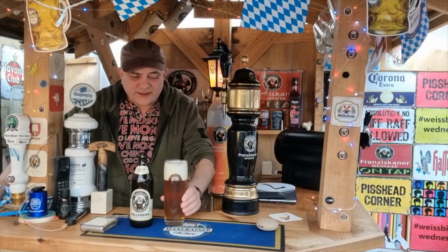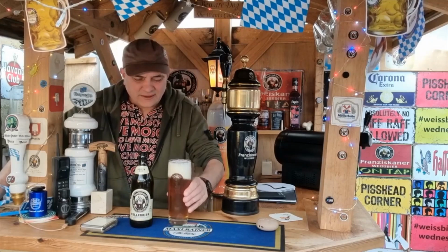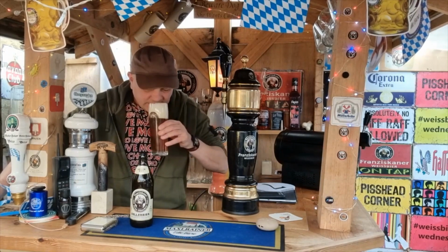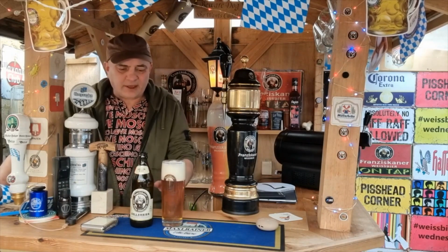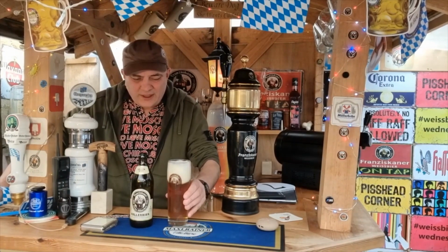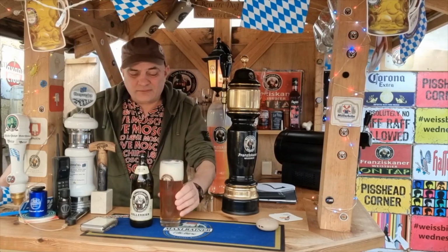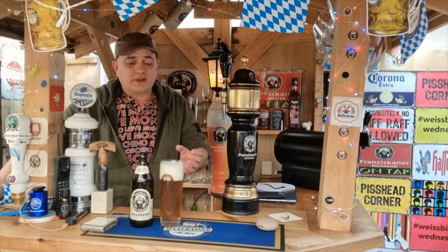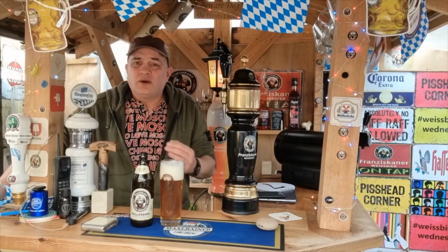Yes, very malty, maybe toffee, caramel. There's a slight sweetness in it. I don't want to tip it. Yeah, I'd go on toffee and caramel. It's a bit of fruit, maybe. I'm not sure. But like with all Keller beers, I always do find these hard to review because there's not a lot to say about the smell and the beer.